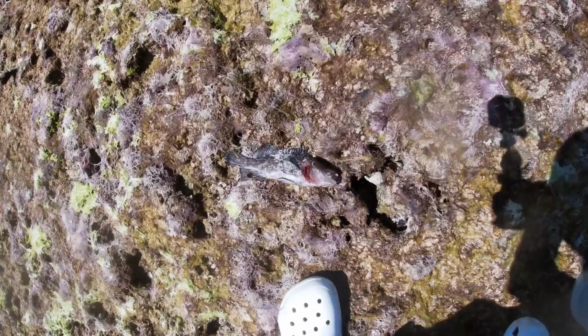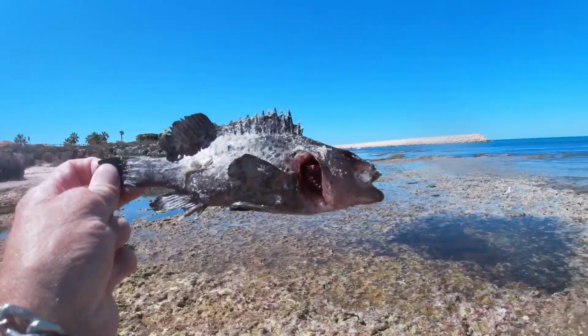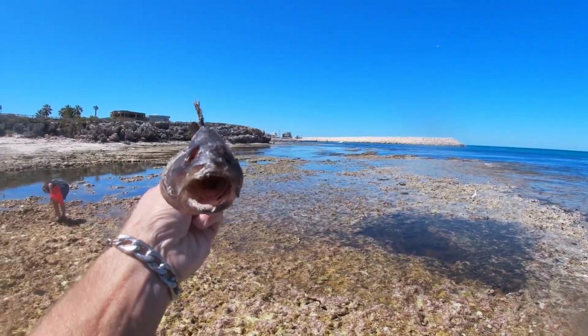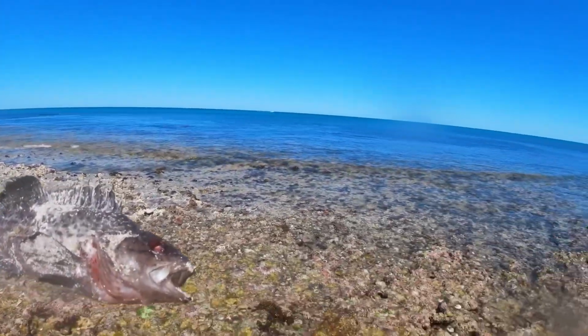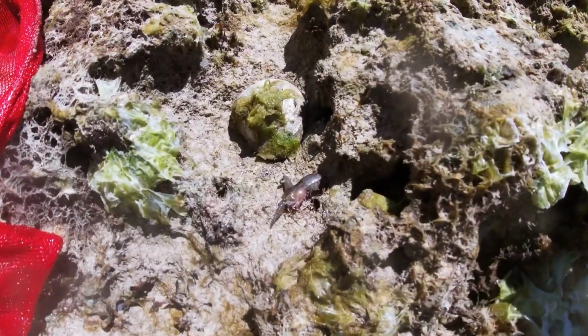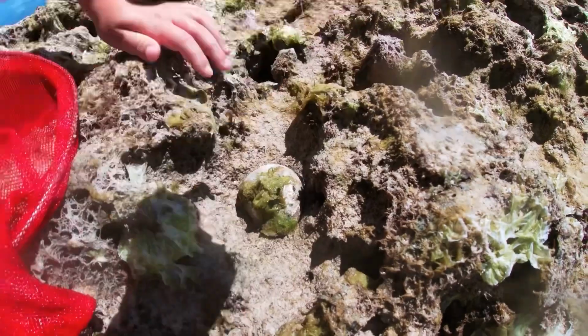Never casually, salty fam. This fella's been left high and dry. He looks like some kind of cod. What a shame. There's an ocky hole around here too, actually. I think it's underwater. We got a dried up pistol shrimp or some kind of baby. I just found it in this hole and I pulled it out.